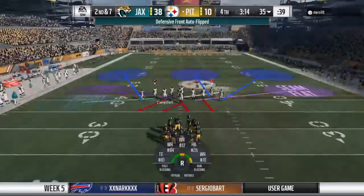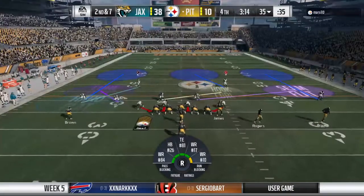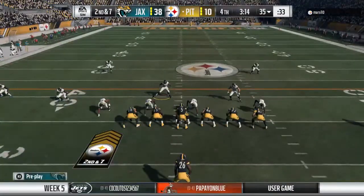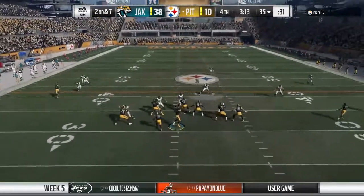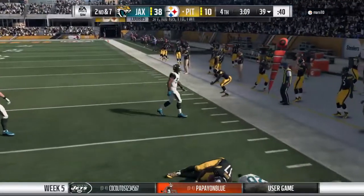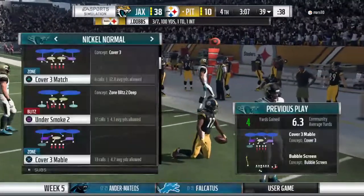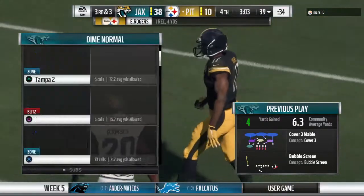And after the play on the ground, that brings up second down here. Come on, let's go! Dobbs. Man open right side. It's Rodgers. And he'll get it out near the 40 to the 39. 4 yards on the completion, and it sets up a 3rd down.